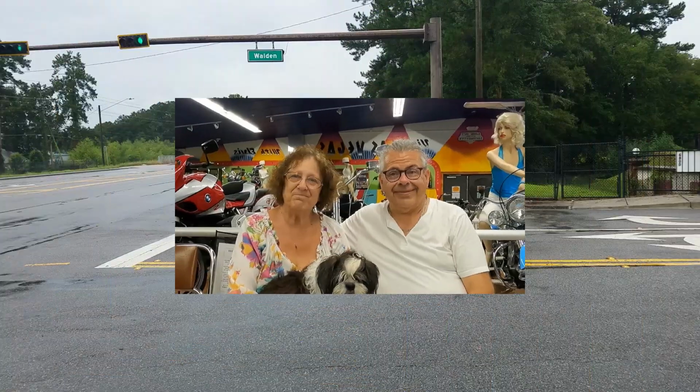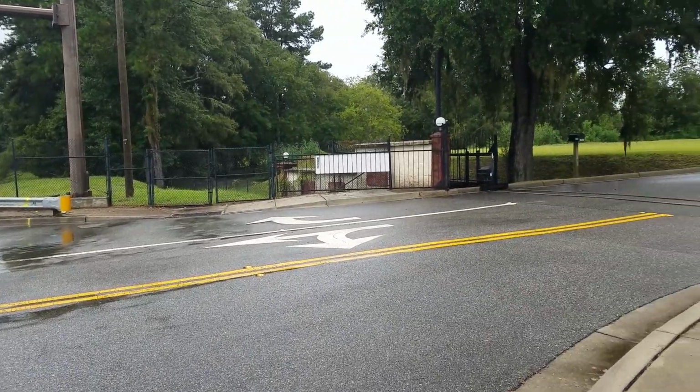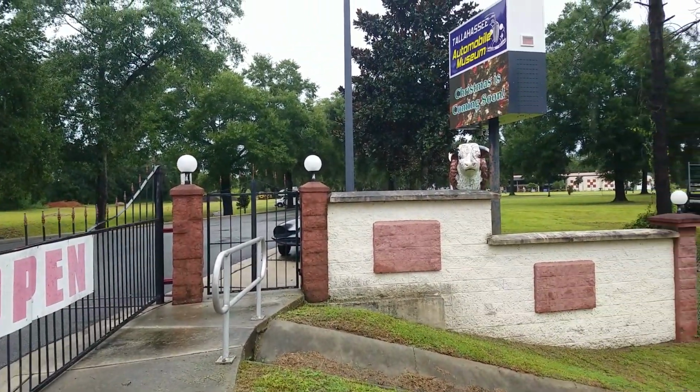We want to start and take you out on the grounds, show you a little bit of the outside of the museum and the Harvest Host side of things. Then we'll bring you inside for a real treat. This Harvest Host location is located right off of Mahan Road, and it's directly off of Interstate 10 on the east side of Tallahassee.